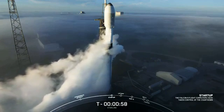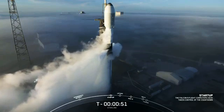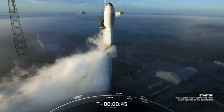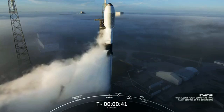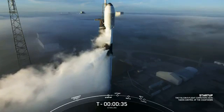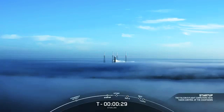Falcon 9 is in startup. Our first and second stages are pressurizing for launch. Go for launch. Our launch director has given that final go for launch. All systems are go. Let's listen in to the terminal count and watch as Falcon 9 takes our 53 Starlink satellites into orbit. T-minus 30 seconds.